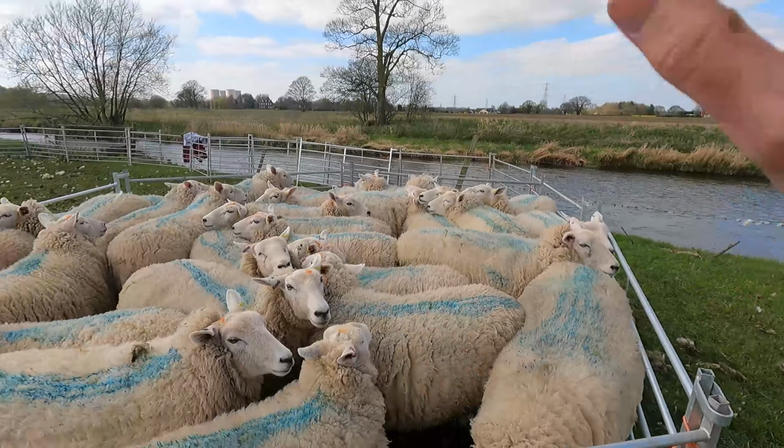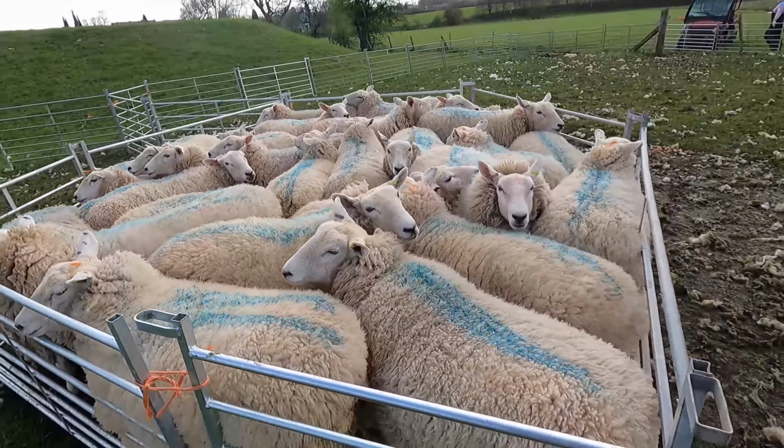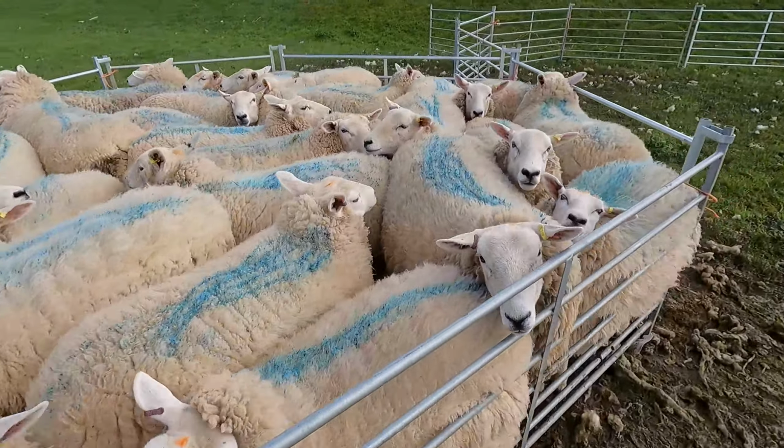So that is them all done. It only literally took 5 minutes. They're all sprayed, all injected, all looking so well. You can just see in here how well they're looking, how fit they're looking. They're coming on really well, these hogs. And for Sophie, if she is watching or anyone else interested, here's Barbie. She's coming on really well, aren't you, girl? Hello.